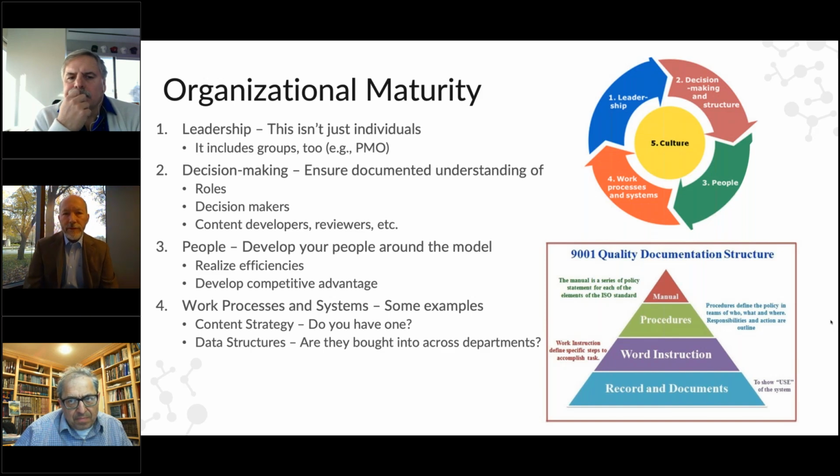When it comes to the work processes and the systems, you have to ask yourself some questions like, do we have a content strategy? Do we have data structures? If not, then that's very telling in and of itself. And all of the work that you're doing as an organization needs to be reflected in your quality documentation structure. And that, from an ISO standpoint, is not just your policies and procedures, i.e. the SOPs, but also work instructions and enabling documents. Next slide, please.